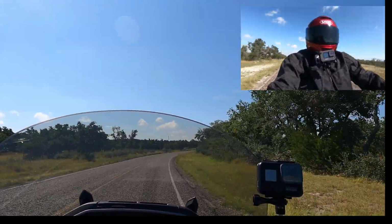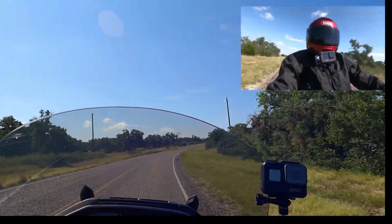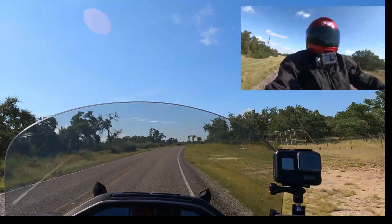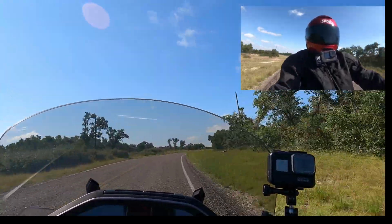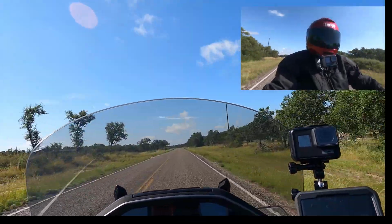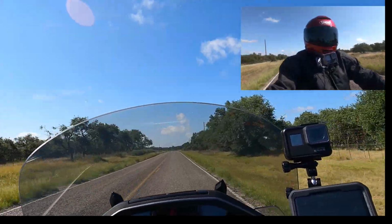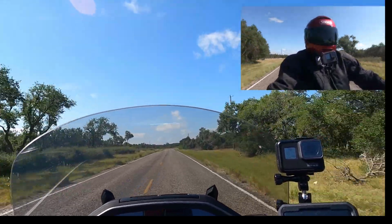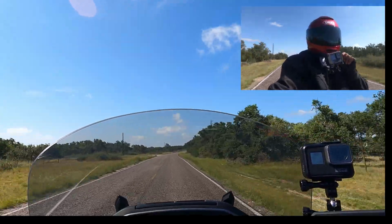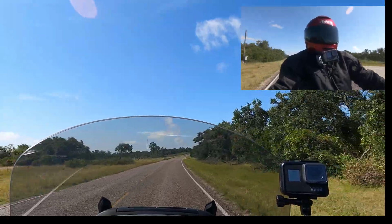But about 10-15 miles outside of Medina, they had the road barricaded. There were no signs as to why it was barricaded, but it was blocked off, and that was a no-go. So I called it a day, went back to the hotel and tried to plot a different route, which I came up with.